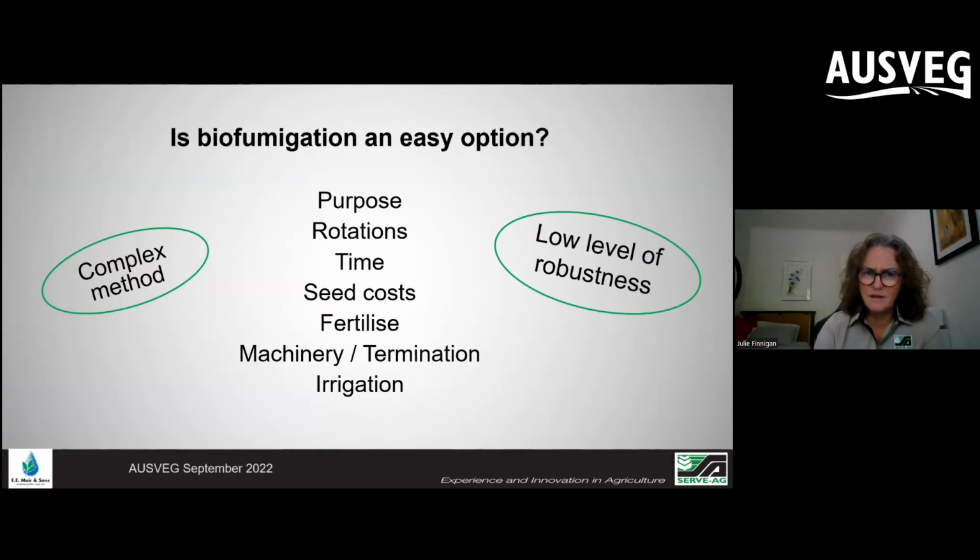So I think one of the questions is, is biofumigation an easy option? And in essence, it's not. It's a very complex method, and it does take time to really hone in on your skills in doing a good biofumigation crop. But we need to look at why we want to do the biofumigation crop. Are we looking specifically at pathogens? Do we want to target nematodes, for instance? What's in our rotations? Do we have crops that we need to avoid because we want to avoid hosting pathogens, for instance? What time frame do we have?